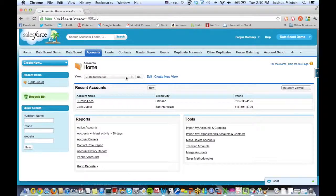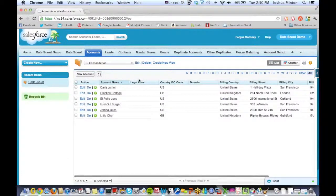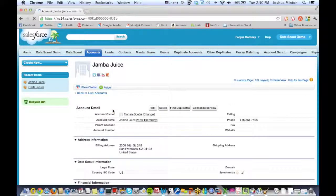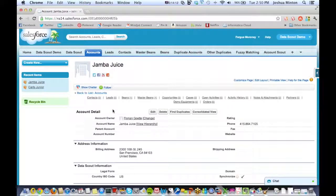Where people start to really derive more value from Data Scout is around consolidation. And again, consolidation is the idea of taking two or more data sources. Salesforce could be one of those. In our particular example, we're going to look at SAP, Salesforce, and Remedy, and combining those into one singular customer master. So this becomes more of an interesting master data management use case.